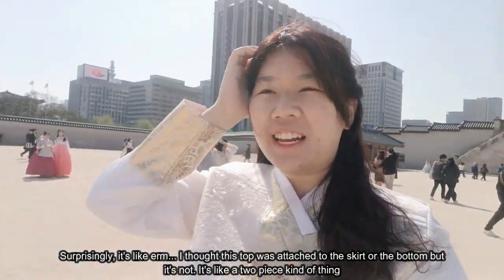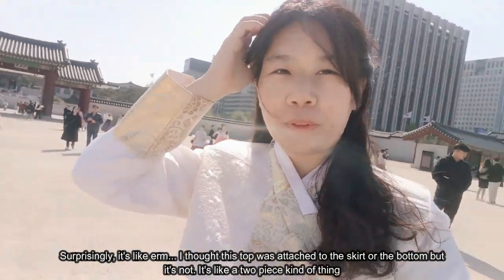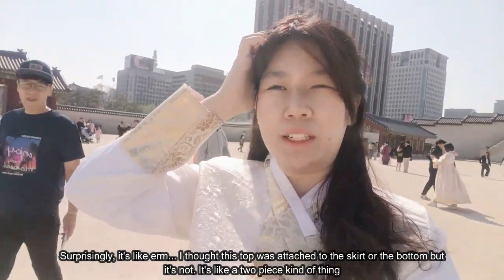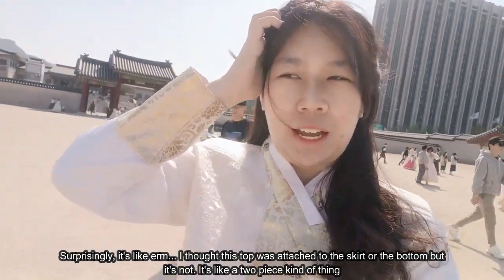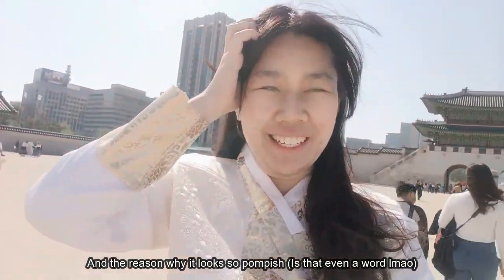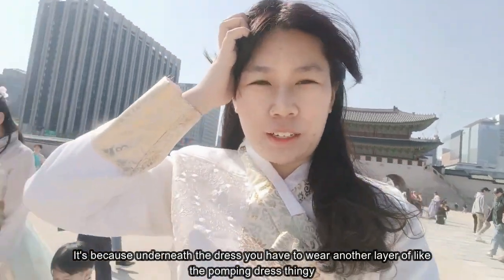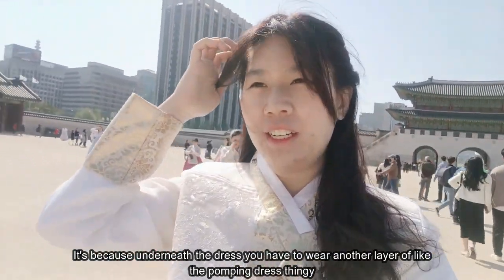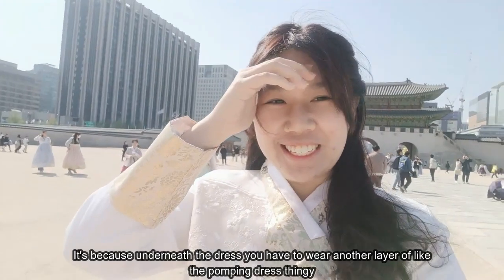Surprisingly, I thought this top was attached to the skirt or the bottom, but it's not. It's a two-piece kind of thing. And the reason why it looks so poofy is because underneath the dress you wear another layer of like the poofy dress thingy.